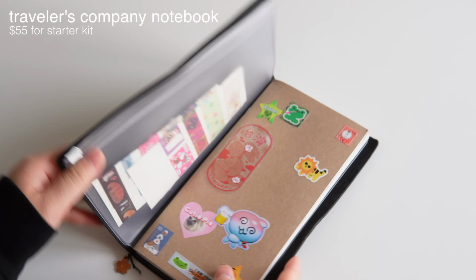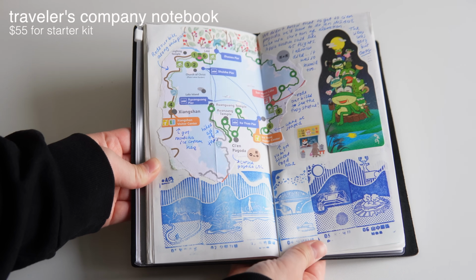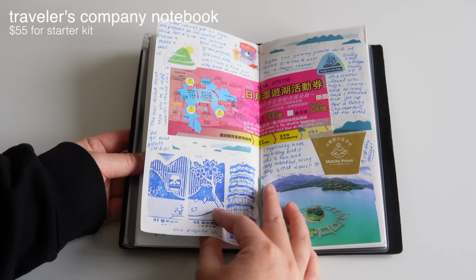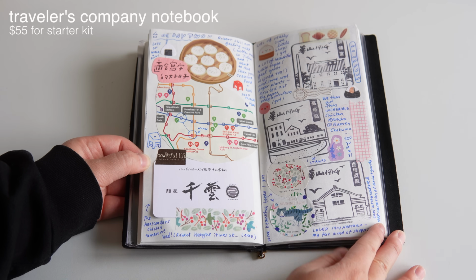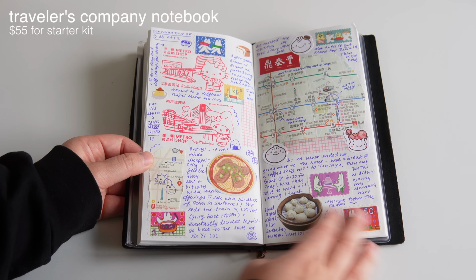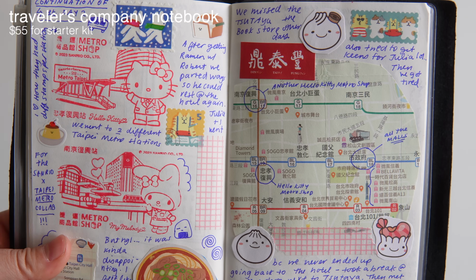I recently went on a pretty big trip to Taiwan, and I took this with me, and there were so many stamps that I found. I got so much fun ephemera, so at the end of every day or in the morning sometimes, I just spend some time in the hotel working on my TN, and it was just so much fun, and I love flipping through it and remembering my memories. So now every time I go on a trip, I'm definitely gonna bring this.